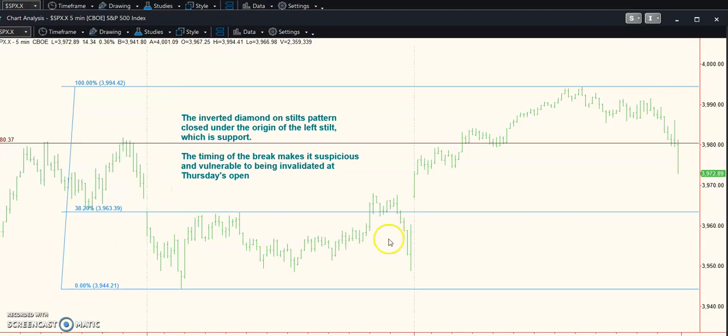Here's your stilt, here's your inverted diamond on stilts. Fibonacci target of the diamond gave us today's high. Here's the origin of the left stilt. Till the last 5 minutes we're holding above it, and that tends to be support. If you stay under it, that's resistance. But the last 5 minutes can trick you. Moves in the last 5 minutes aren't always to be believed.